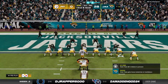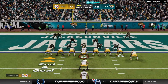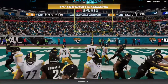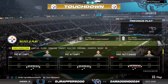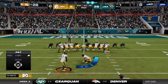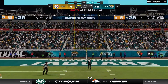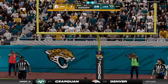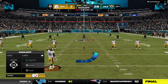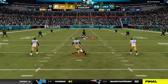Extra bulk up front for 2nd and inches. 3 tight ends. Now Washington. And he's in. Touchdown, Pittsburgh. Darnell Washington. His first rushing touchdown of the year. And the Steelers are able to cut into that deficit. Extra point put through by Boswell. And it's now a 28-7 ball game. After the touchdown, Cook now to kick this one away.